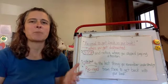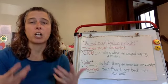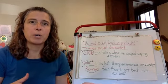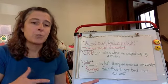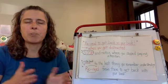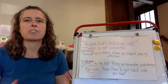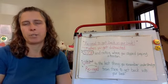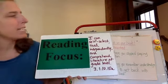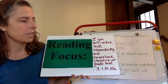And I think this is an especially important strategy as third graders because you're starting to read longer and longer books, like chapter books that you can't just read in one sitting. And if you can't read a book in one sitting, sometimes when you have to come back to it, you have to remind yourself a little bit about what the story has been about before you really feel like you can move on in a focused way. So this strategy that we're going to talk about today is called rereading to get back in your book. Our reading focus today for third grade is: I can self-select, read independently, and comprehend literature at grade level.